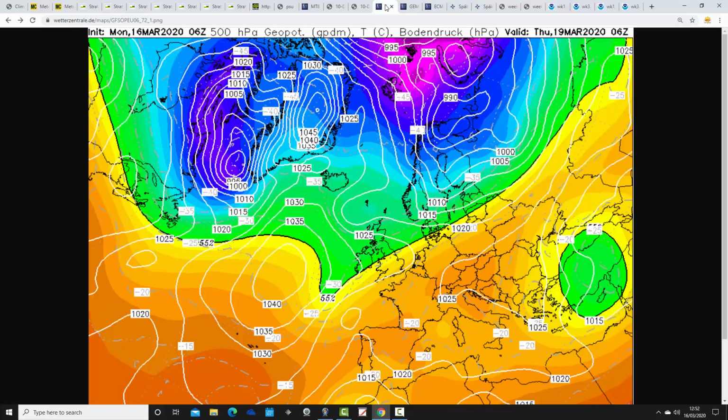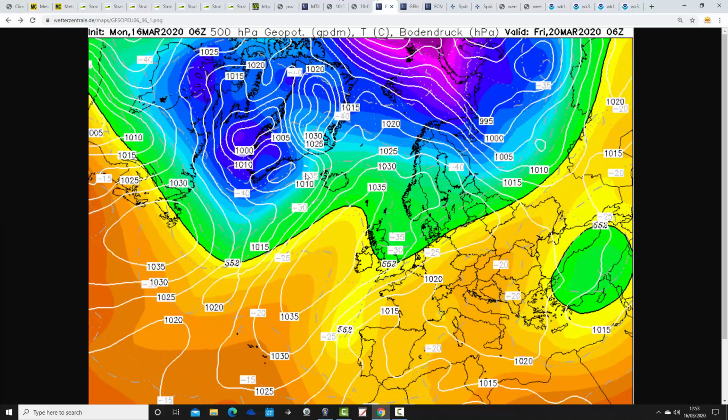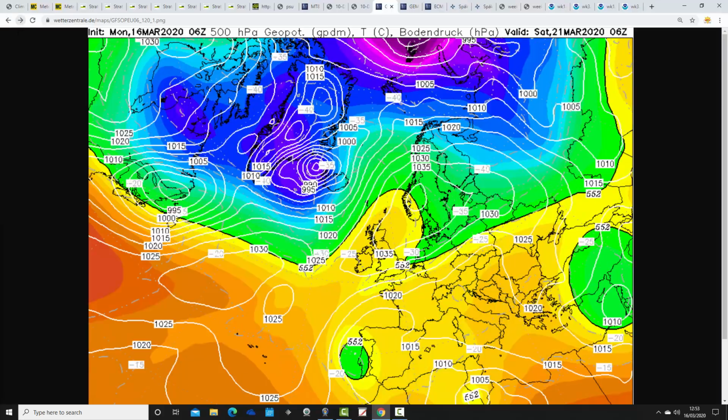That's how the GFS is looking for Thursday. So on Thursday, we start to pull down cold air from the north behind a cold front, and as we go through to Friday, we're all into that cold air then, with winds swinging into the northeast. The high pressure begins to move towards Scandinavia. We start to pick up an easterly wind into the weekend.